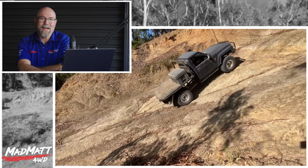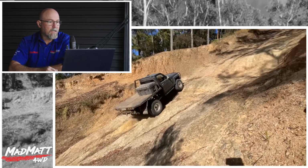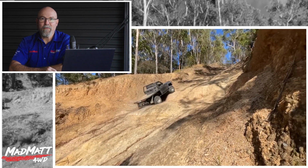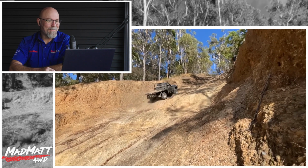All right, let's watch the last vehicle. All right, so old mate in his Trayback, he just drove right round it. That's always the easy way to get around it, isn't it?